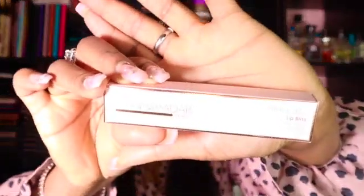Looking at everything, I'm not seeing too much makeup. So far we only got one makeup item. What is this? I got a lip mask. Does that classify as skincare? Yes, kind of, because it's not really makeup. I got a Manakadar Beauty Lip Bliss Moisturizing Lip Mask. This is the box here.